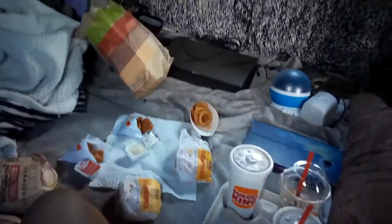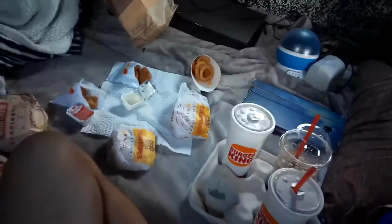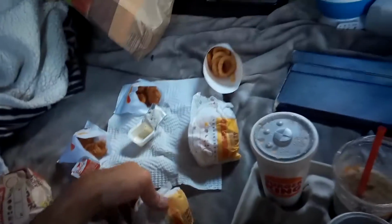All that for $20. Is it worth it? Well, let me tell you something. If you have a car full of hungry kids, yes, you could probably get away with this. If you're trying to impress a date, I don't think so. If you live in a tiny home and you don't want to cook, this will work. Sodas are fine. Coke's fine. I never had an issue with that.